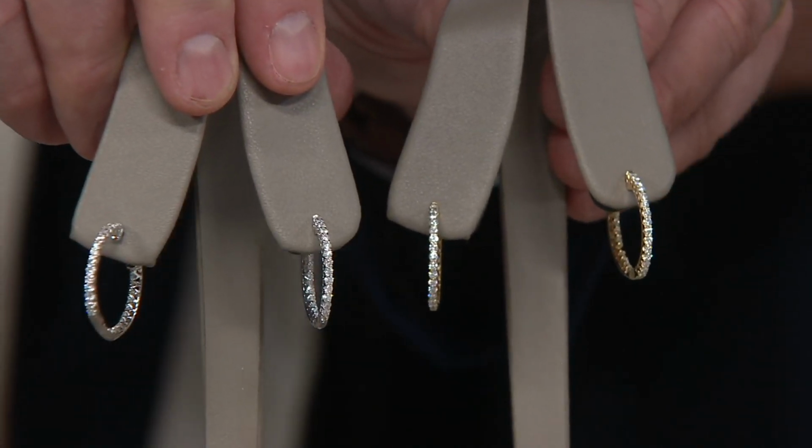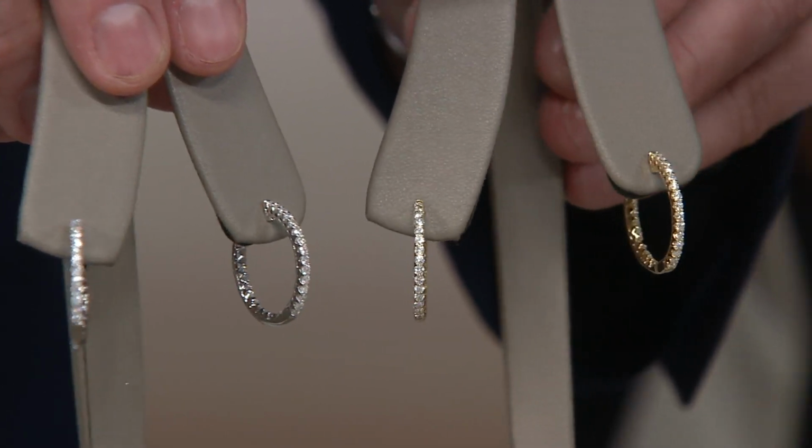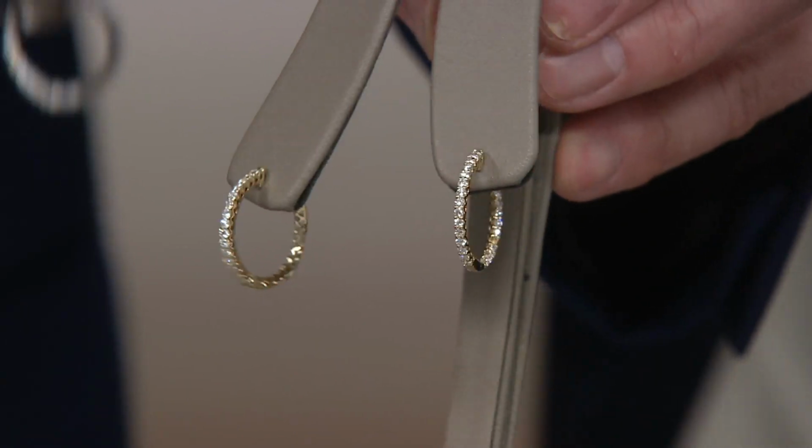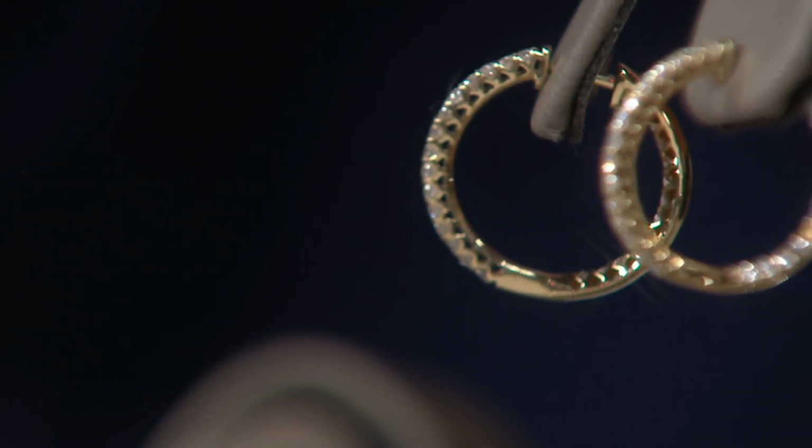The 1 carat is for those that want that perfect carat, that quintessential 1-inch size that everybody, again, loves. Whether your hair is mid-length, maybe a little bit longer, that'll show up no matter what. Look at that. That's great.